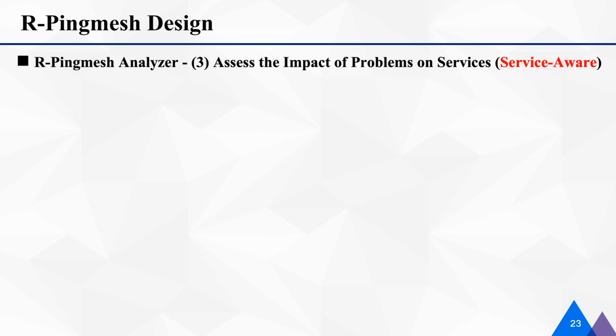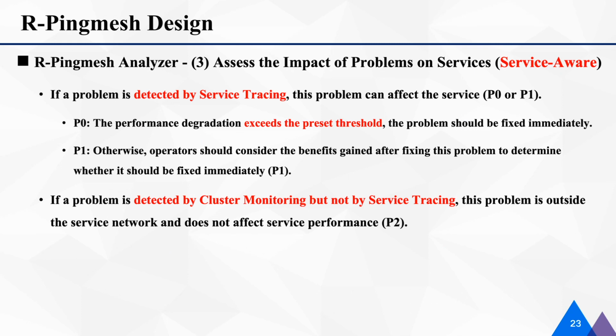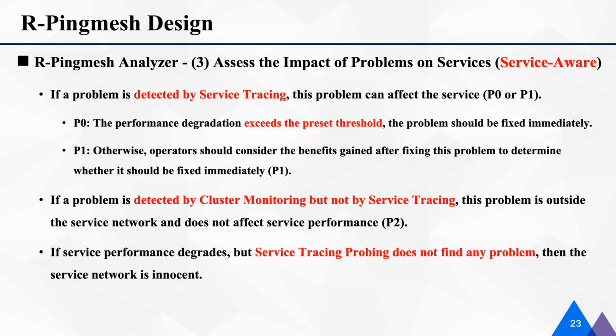The final mission for the analyzer is to assess the impact of problems on services. If a problem is detected by service tracing, the problem can affect the service. In these problems, if the service performance degradation exceeds the preset threshold, this problem is P0. Otherwise, this problem is P1. If a problem is detected by cluster monitoring but not by service tracing, this problem is outside the service network. Note that if service performance degrades, but service tracing does not find any problem, then the service network is innocent.